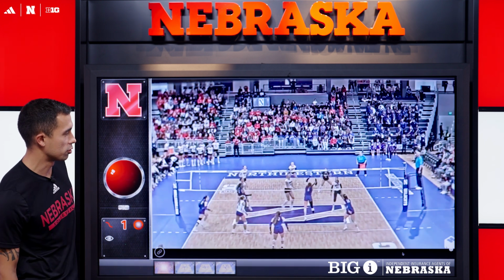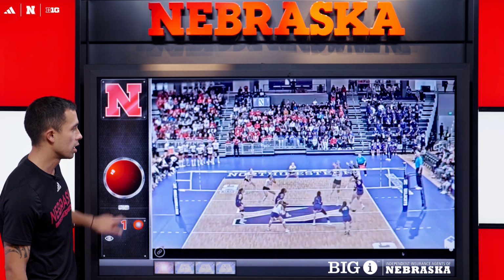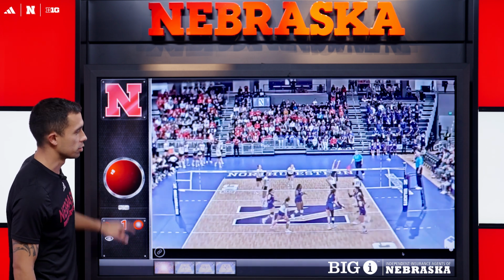Okay, another high ball, so she's going to be blocking out there with Harper Murray as we let it play. Again, 4 hands next to each other, straighten over, leading to a stuff block for Nebraska.